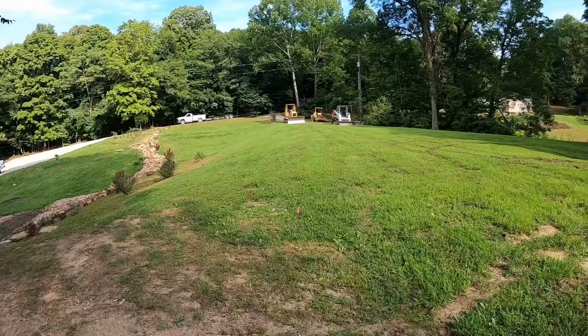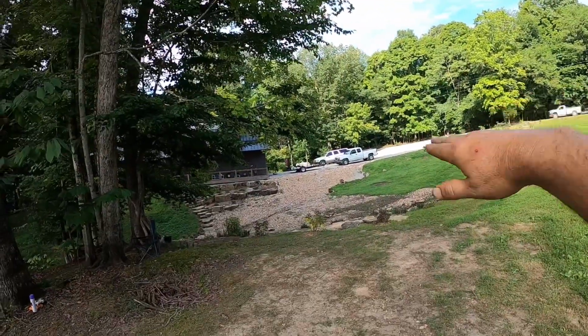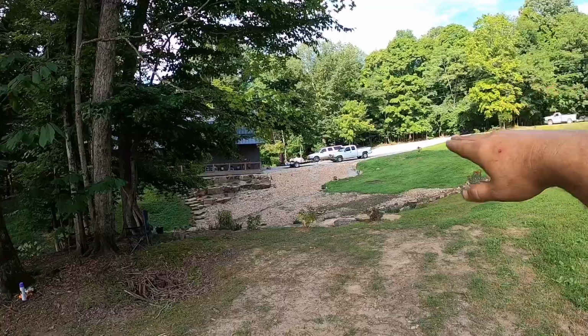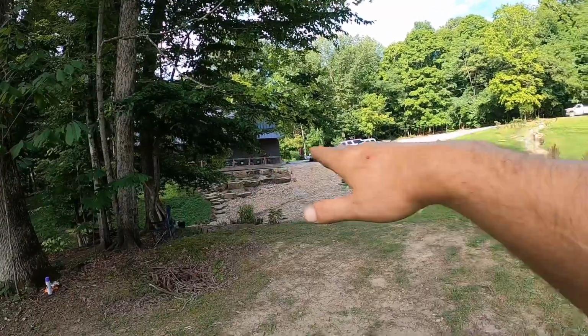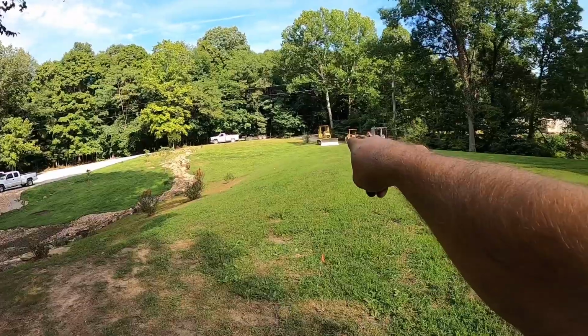So dirt's going to come from a couple different areas. If you guys can kind of see their house over there, it's not an ideal scenario, but sometimes you just got to do what you got to do. The driveway comes down, then kind of goes back up to keep water from running in. We're going to want to kind of do the same thing over here, so we should be able to steal some dirt from up there.